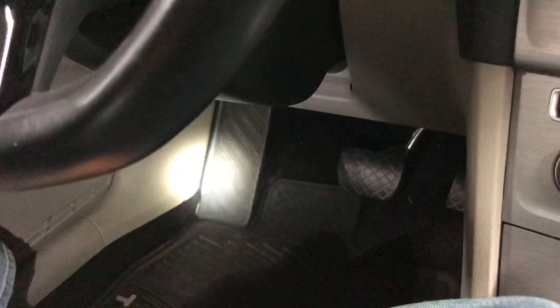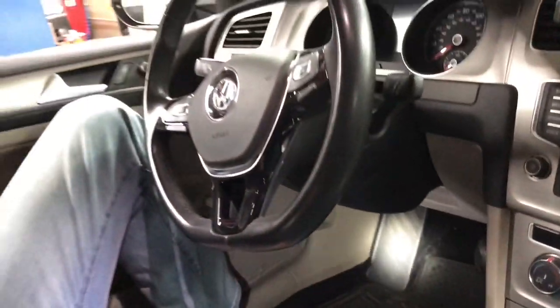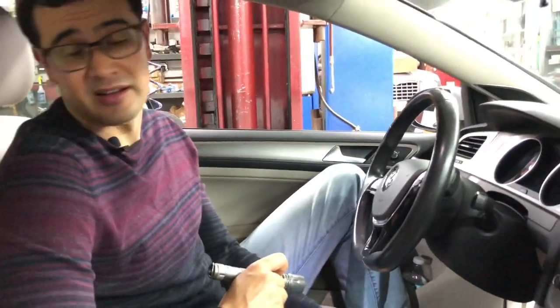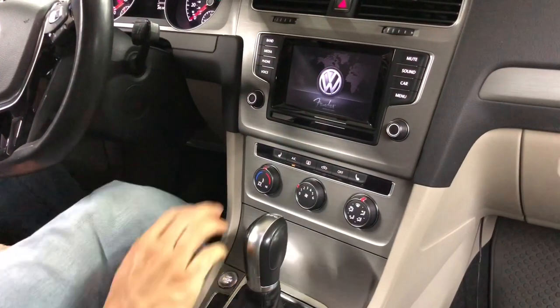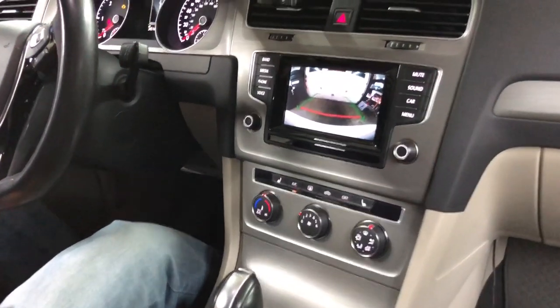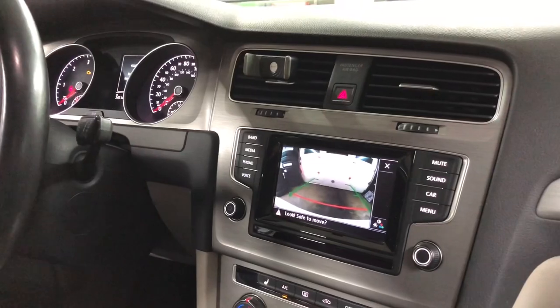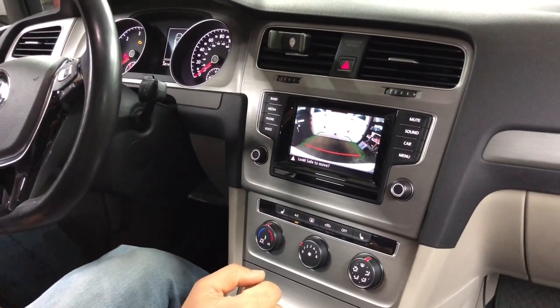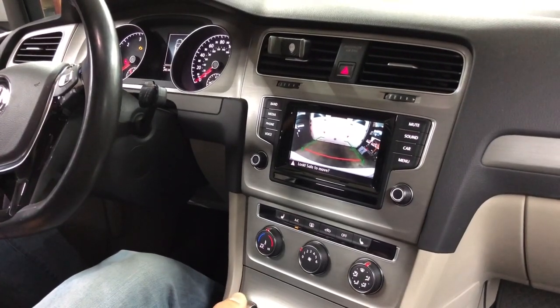Leg rest on Volkswagen is built as it's supposed to be, from plastic. You see? When, for example, on Chrysler or Dodge, it's usually carpet, and especially if you have a light interior, like gray or tan, it gets dirty really, really fast. Finally, Volkswagen has a backup camera. Finally. I think Honda Civic had it, I know, at least 5 years before. And the quality of the backup camera is bright enough, but I would say 2 big pixels.